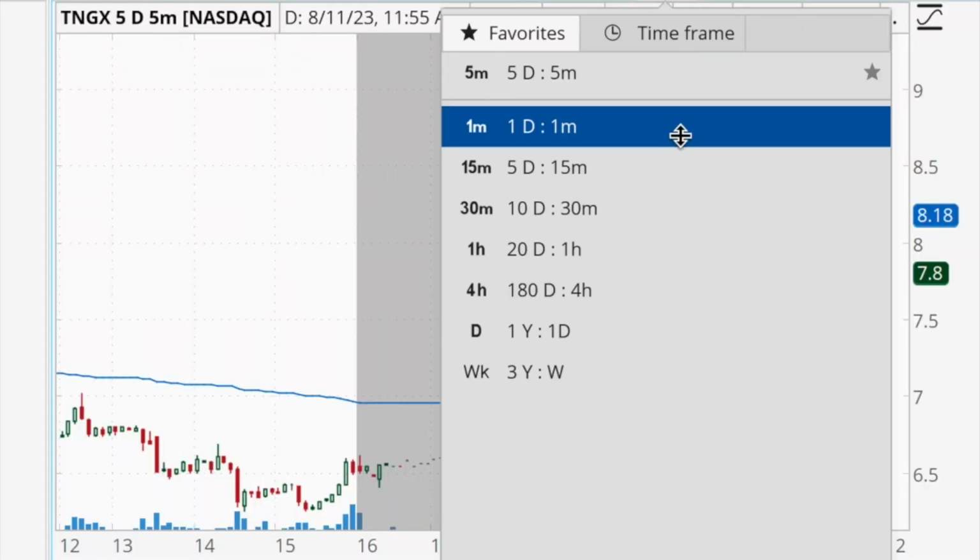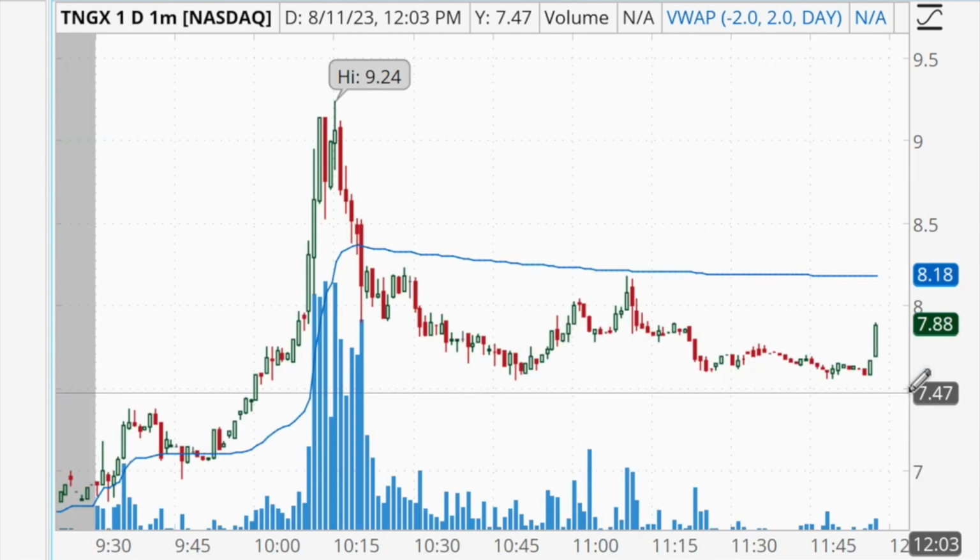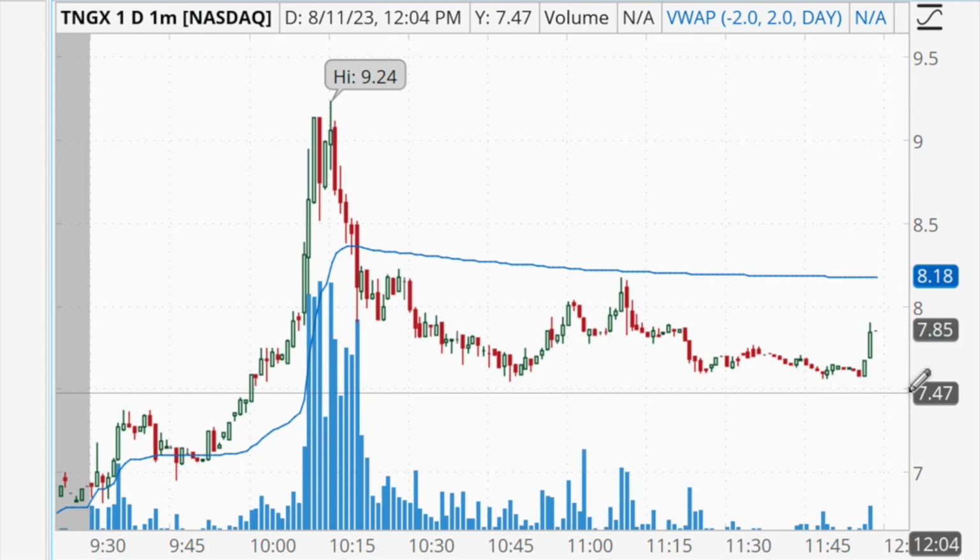So for me personally, most of the time, unless I'm stepping away from my computer and stepping away from my desk, I'm just using a mental stop, which means that if the price falls back down to wherever my risk level is at, I'm going to just sell and manually exit out of the trade. I don't necessarily recommend that, especially if you are a newer trader, because it does require you to be very disciplined, and it only takes one time where you don't manually exit out of your trade that can turn into a huge loss and wipe out days, weeks, or even months of progress. So I do recommend using an actual stop loss order.